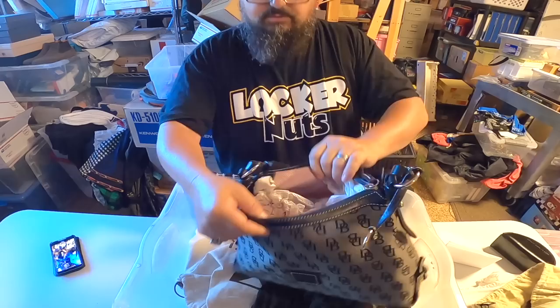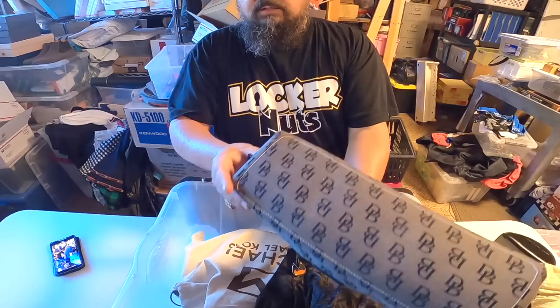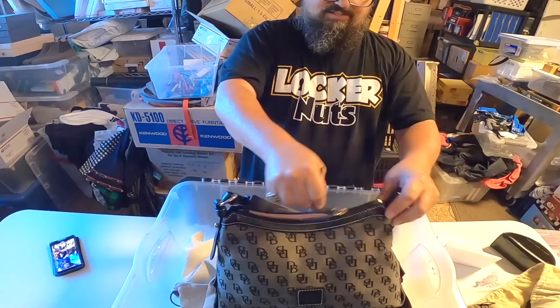Brand new, I think. No signs of wear on the inside, guys. I think this one's brand new as well. Dooney and Bourke. And again, beautiful quality. You can feel it. No signs of wear anywhere. Nowhere to be found. I love it. I think that's a good verse.